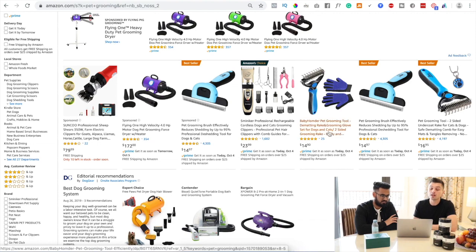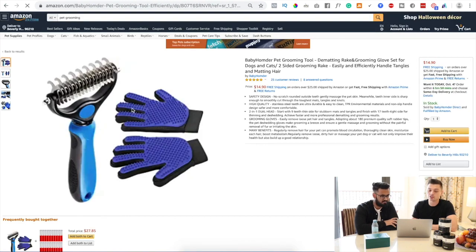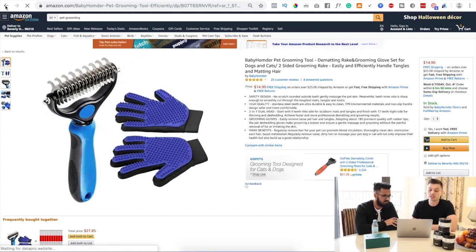So you can see right here, this one's offering this little brush and grooming gloves, which is very interesting compared to this one, which is the same price. $14.97, this one's $14.90, and this person just lowered their price, so they're basically on the same page here. And they're giving you more items, right? They're throwing more items in the bag. So they're putting together this nice little offer, which is fantastic.